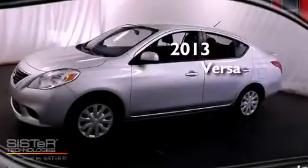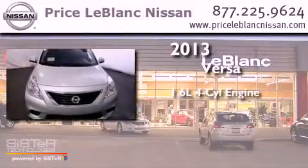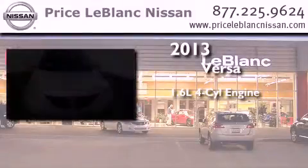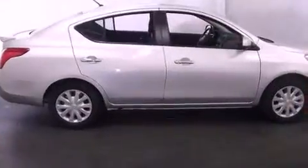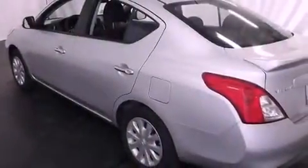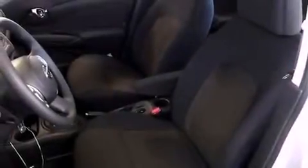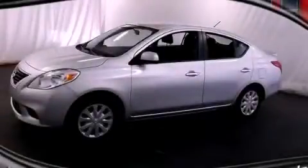This is a brand new 2013 Nissan Versa. It features a 1.6-liter four-cylinder engine and an automatic transmission. Features include air conditioning, steering wheel mounted cruise control, full power accessories, a rear spoiler, multi-reflector halogen headlights, an anti-lock braking system, front multi-stage airbags, child seat safety anchors, a rear window defroster, and an auxiliary power outlet. Please call today to reserve this vehicle for a test drive.